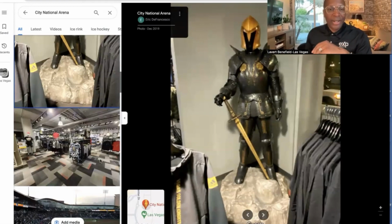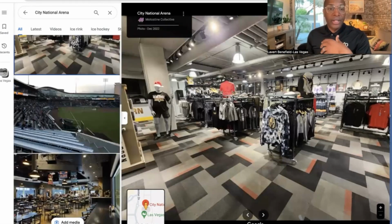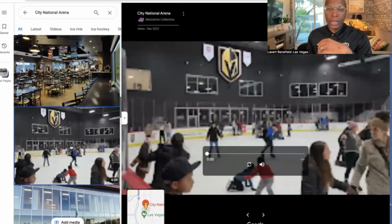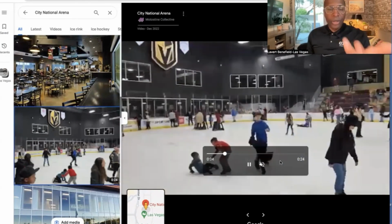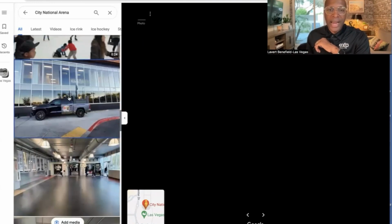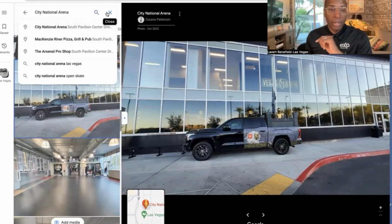Their practice. You can go in, you know, get your memorabilia, all your different hats and all that kind of great stuff. This is more of the Aviators. I don't know how they got that mixed in, but this is the Aviators, our Las Vegas Aviators, our AAA baseball team. But again, when it comes to the arena, this is where you can go in. There's days, of course, as well, where you can go in, and as you can see, the kids and families can enjoy having a day on the ice and all that kind of good stuff. But again, a really wonderful area in regards to the City National Arena. So definitely make sure you check that out.